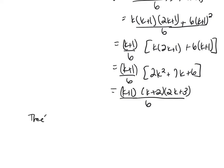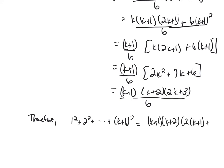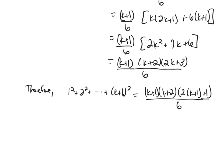So therefore 1 squared plus 2 squared all the way up through (k plus 1) squared equals (k plus 1) times (k plus 2) times (2 times (k plus 1) plus 1) over 6. That completes our inductive step, which completes our induction proof.